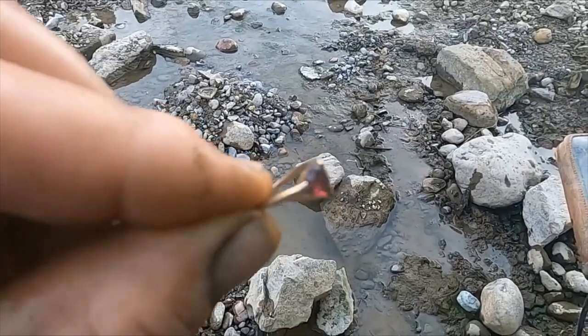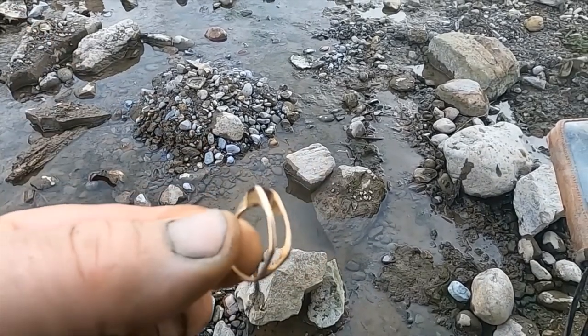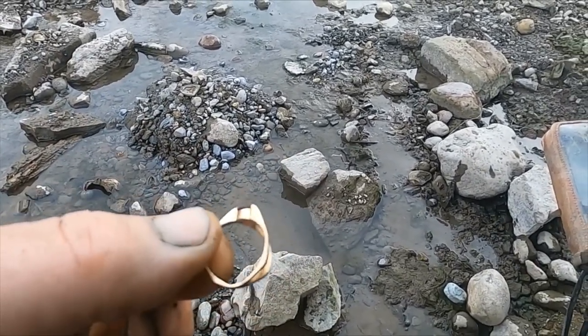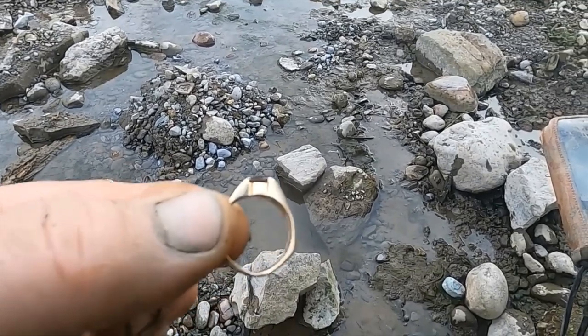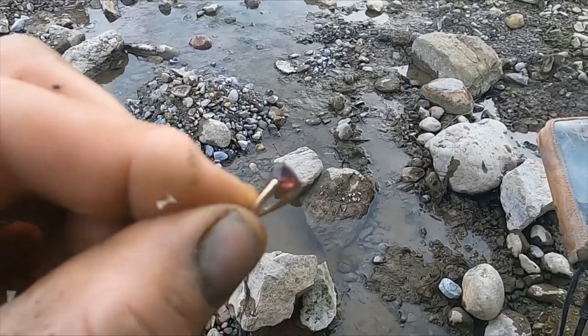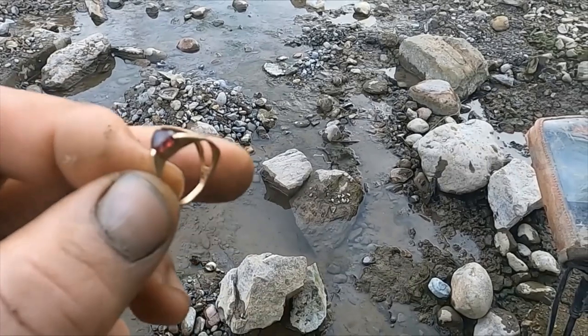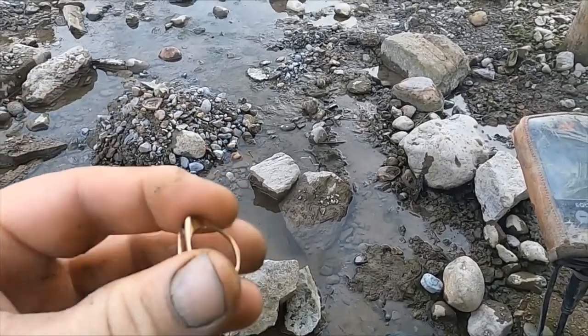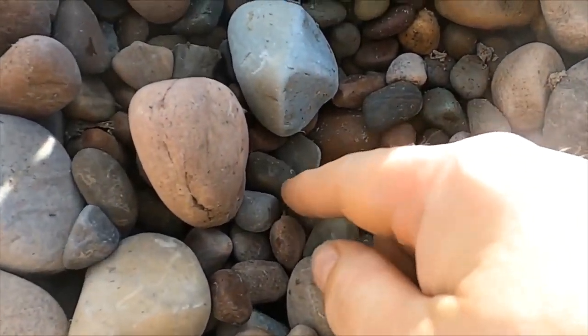Okay. I have looked this ring up and down and every which way and I cannot find a mark, but I am pretty confident that's gold. We'll test it here in the next clip probably, but wow. Man, I might have done it. I haven't seen this yet.